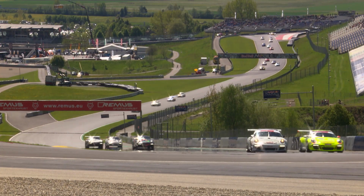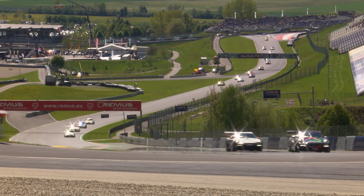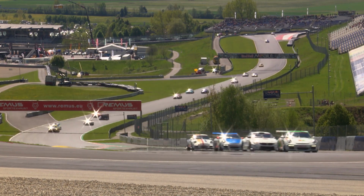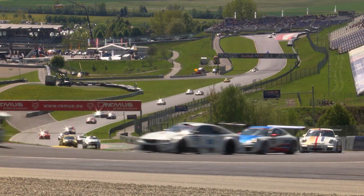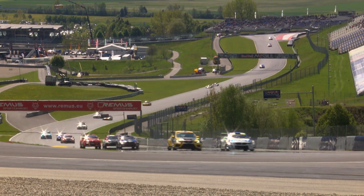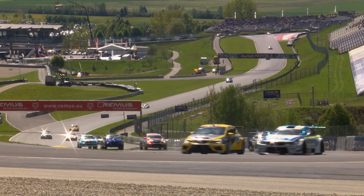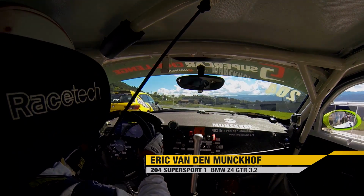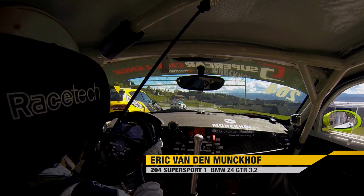Leaders side by side to the hairpin. The white car, Wolfgang Triller, takes the lead. Roger Graals in third ahead of Bob Herber and Edward Graals. Next group has Art Bosma's Porsche ahead of Dan Meyer's BMW. And there's Dennis Heuveling, the yellow Seat Leon, ahead of Erik van der Munkhoff and Priscilla Spellman.